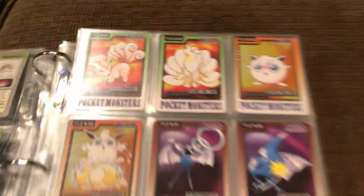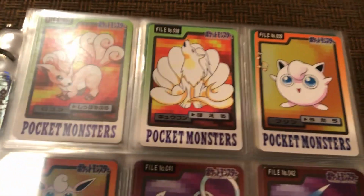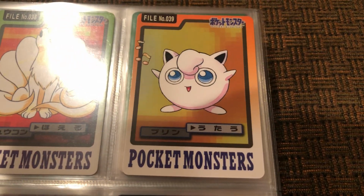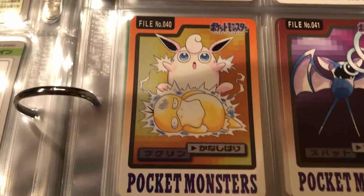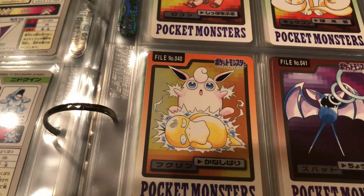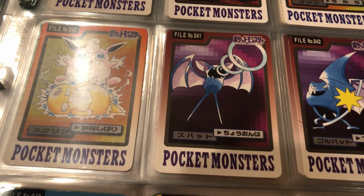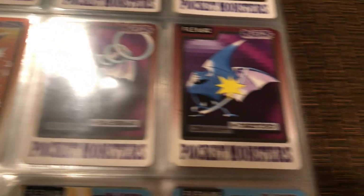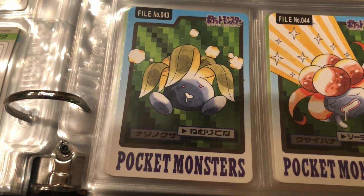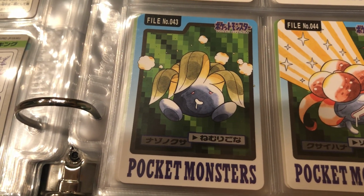Clefable. Vulpix. Ninetales. Adorable Jigglypuff. Wigglytuff. Poor Psyduck. Zubat. Not fun to run into those in the caves. Golbat. I want to say an inebriated Oddish.